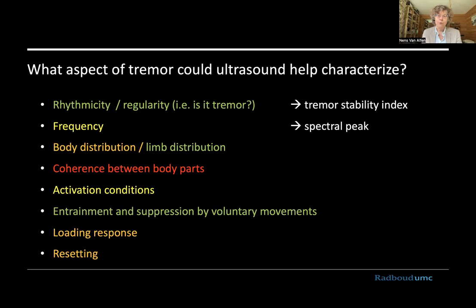To look at tremor in a whole body distribution with ultrasound is kind of difficult, or comparing left to right is difficult, because you would basically need two time-locked ultrasound machines, and we don't have that at this point, at least we don't. But within a certain part of the limb that you can capture in your ultrasound scan, you can look at the activity or the amplitude of tremor, for example, in different flexors.